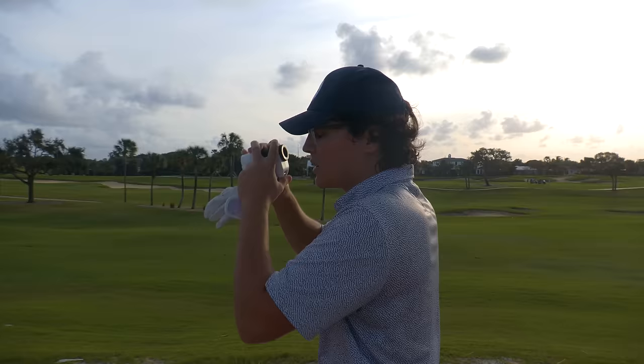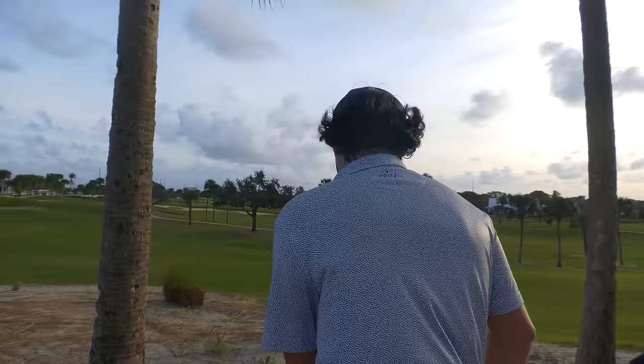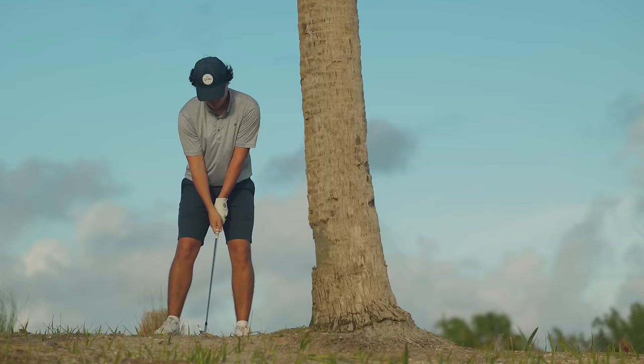All right, 144 yards. Unfortunately, we just hit it good enough to not be in the other fairway. I think I'm gonna go 7-iron. I'm gonna choke up on the 7-iron. Like I said earlier, into the wind, you always wanna choke up on the longer club. Going to give it a nice committed swing at this pin.